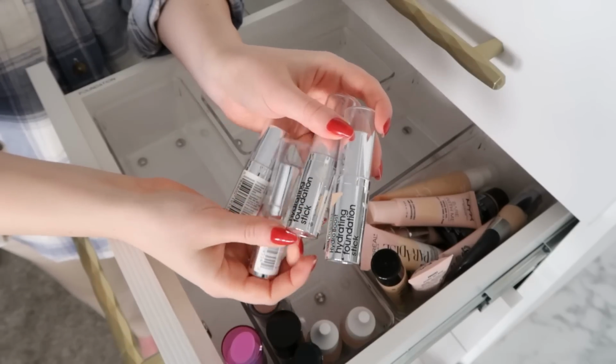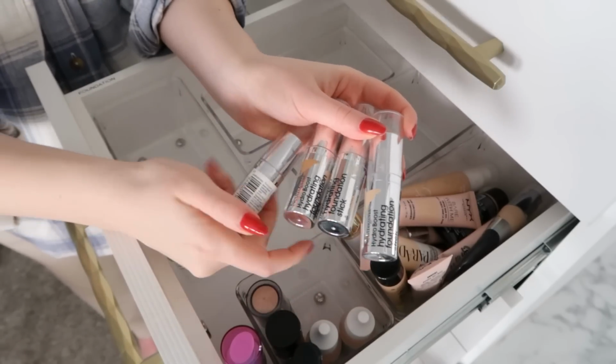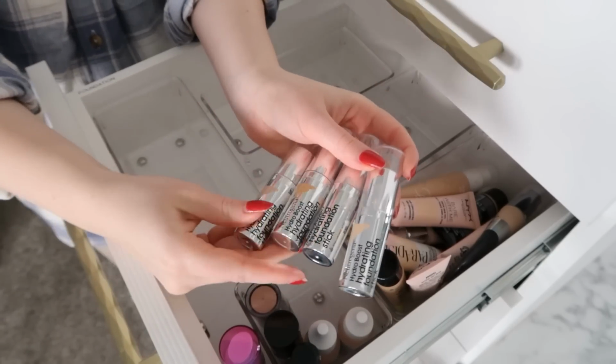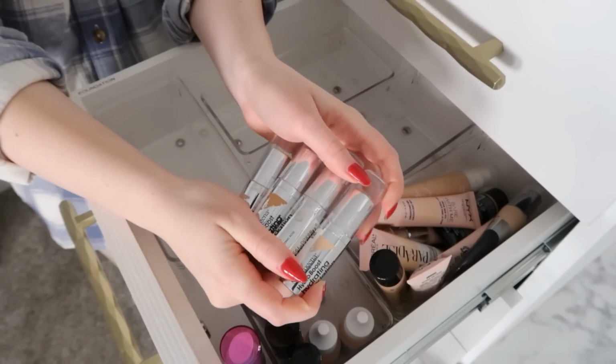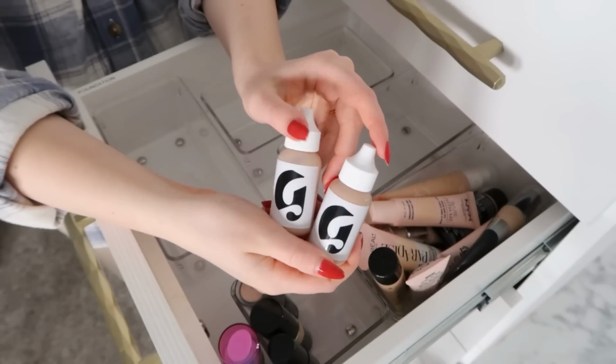Okay, the Neutrogena foundation sticks. I actually used these for a hot minute there and I liked them a lot, but I don't really use foundation sticks the way that I used to, so I don't use these anymore, so I'm gonna get rid of them. The Glossier Skin Tints.